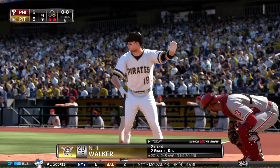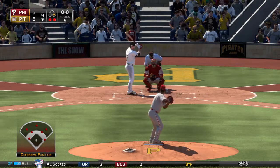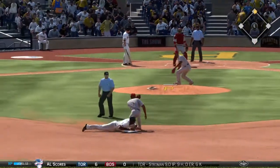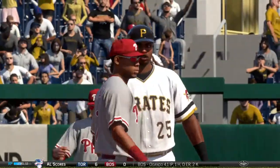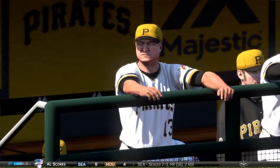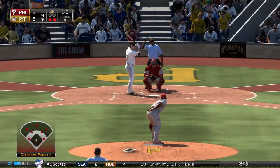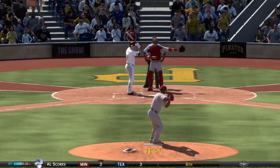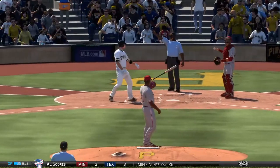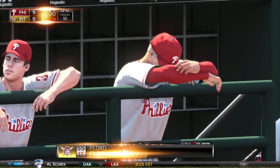Here's Neil Walker. Yesterday's game went extra innings. This game is on the verge of going extra innings. Oh, here's an attempted steal by Polanco, and he's safe at second. So a hit will likely win the game for Pittsburgh here. One ball and no strikes. And they'll put Walker on. Well, Walker doesn't matter anyway. If a run scores, the game is over.